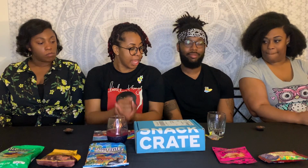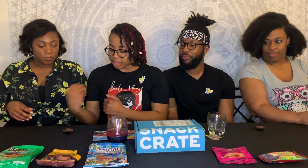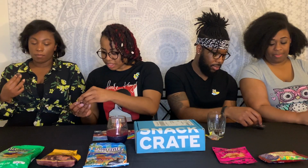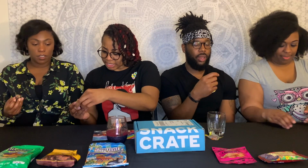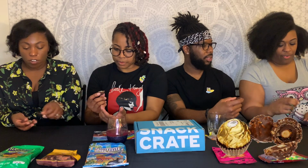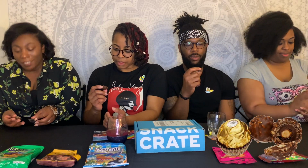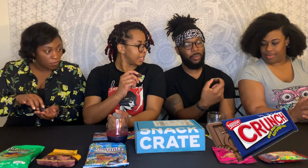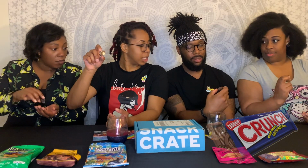Okay, we have the Kona Crunch right now. It comes with two in the pack, so we split it in half. We have one for Thelma and I, and then one for Jewel and Amber. From the looks of it, it does kind of look like a pearl shape, the gold ball candy or the crunch bar. It does. It has a huge nut in it.